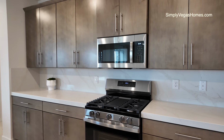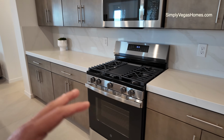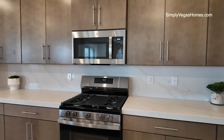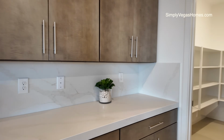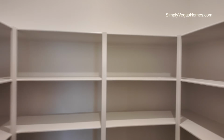Then I don't know what it is. It seems like they're going into the slide-in stove here. I don't know why they don't just do the cook countertops. I mean, with a home like this, you get more of that gourmet type of feeling. They took the backsplash all the way to the top. Typically the backsplash is anywhere from 5 to 6 inches. Pantry is pretty decent size on here.